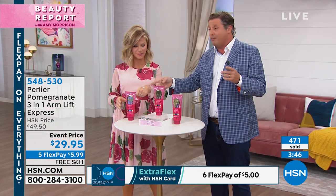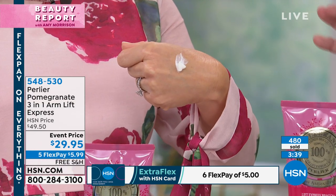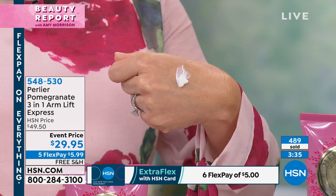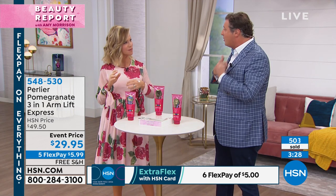You want to use this in other places, like my mom uses this on her neck and decollete. Can I use this in the back of the legs? I've never tested it in the back of the legs, but I'm telling you, if you read the reviews on this, people use it everywhere. And my mom's neck and decollete has changed dramatically. Anything she's got left over, she just puts it on here. And it smells absolutely amazing.